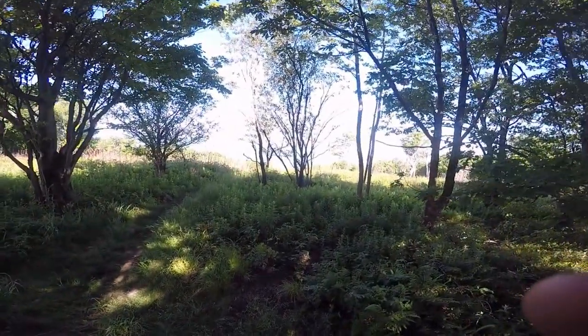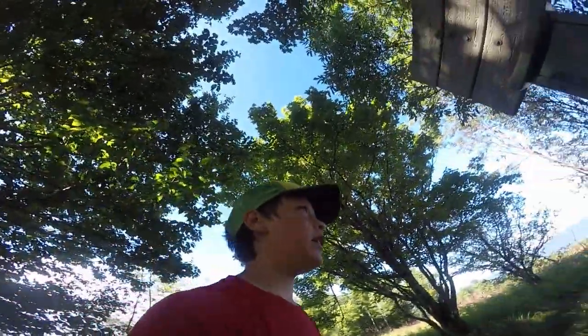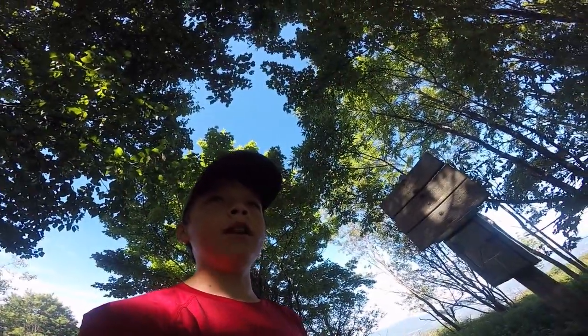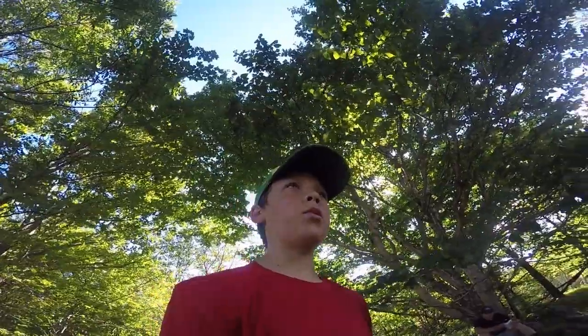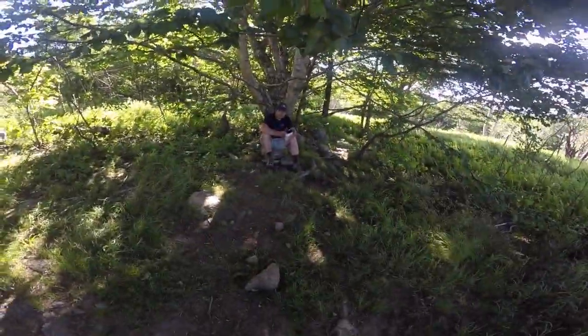You got some good views of Bennington. Probably can't see it too well on this camera, but I can see down to the Bennington Battle Monument and stuff. But yeah, we're doing good. We have been going for about 1 hour and 5 minutes or so. First real views on the whole trail so far, and we're 12.5 miles from the border, and we're doing good. How are you doing, Dad? Good. Cool. Yeah. So we'll see you down at Route 9.